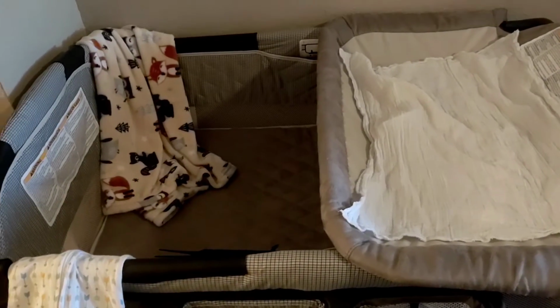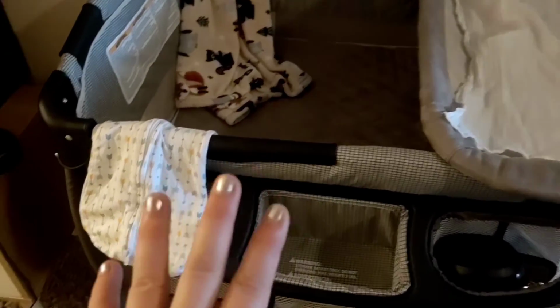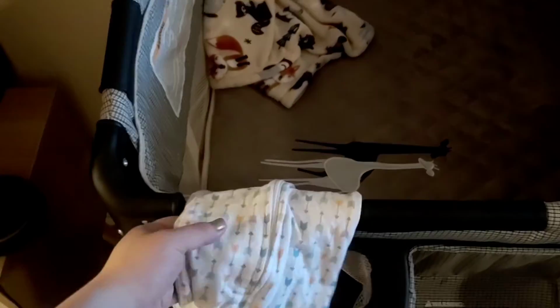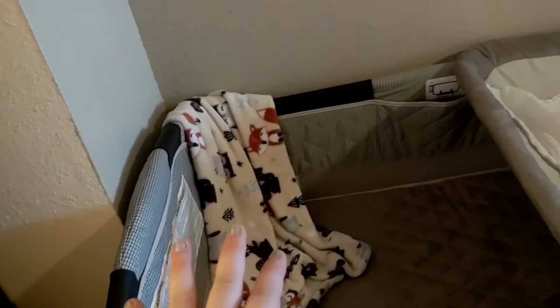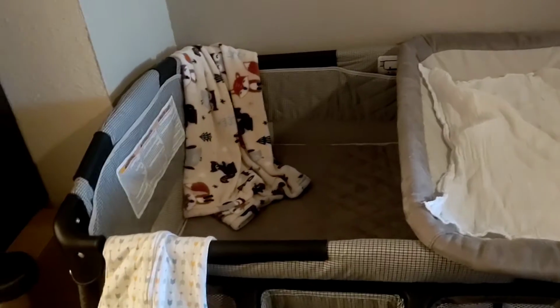Okay, y'all, so let me take you on a little tour. Obviously, this is still here, but it's going to be moved. But yeah, just want to put that out there. I have this little swaddle right here, a little blanket here in the back. I have a little muslin cloth set out for him, and that's all I have out here right now. Like I said, this will be moved, whatever.